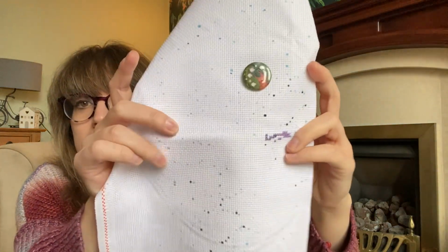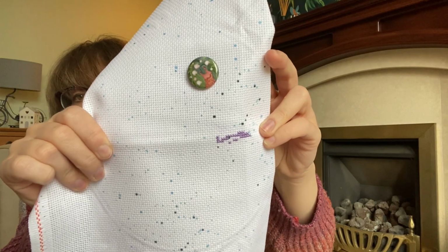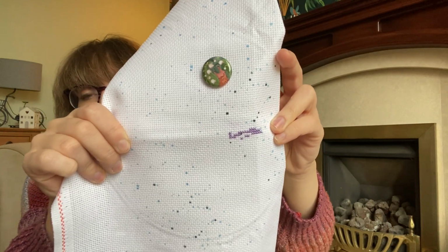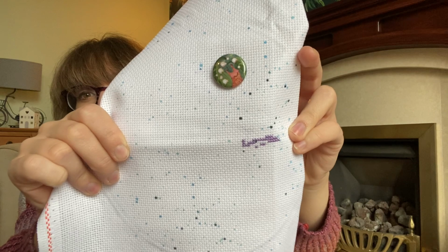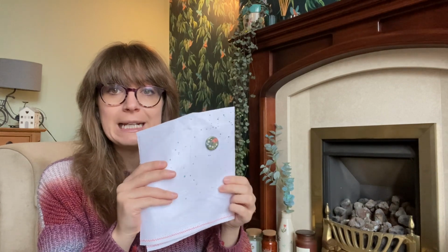So this is where I'm up to. Where is it? The most tiny start. It's essentially not started, but wouldn't it be great if I can show you this next year and it's finished? So yeah, that's it for that one. This one came with the kit, so it's the normal speckly fabric that comes with the Bothy Wrendale kits. Okay, WIP number 20. We're getting through them slowly but surely.